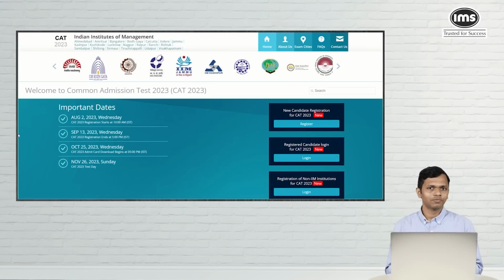Now I am on the main website of CAT, which is iimcat.ac.in. As you can see on the right hand side, there are three options. New candidate registration, which is what we are going to do. If you are already registered, if you have created your account, then you will have to log in. All your subsequent logins have to be using the registered candidate login option, which is the second one. The third one is not applicable to students.